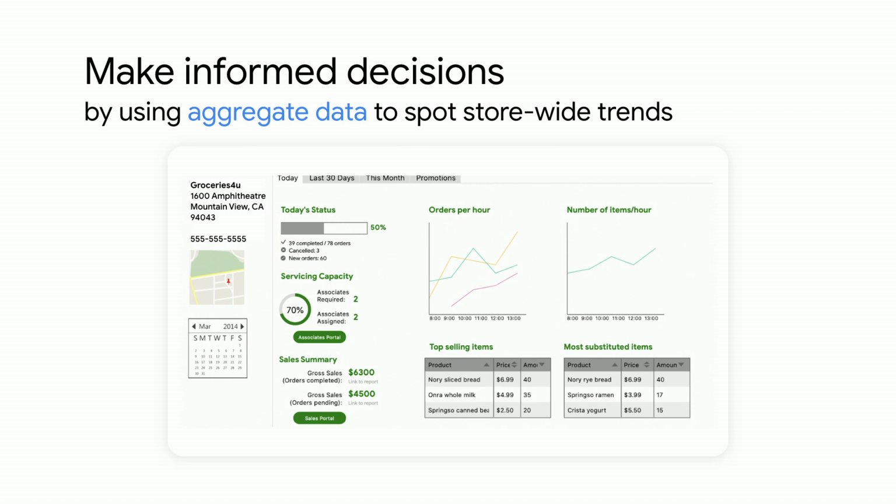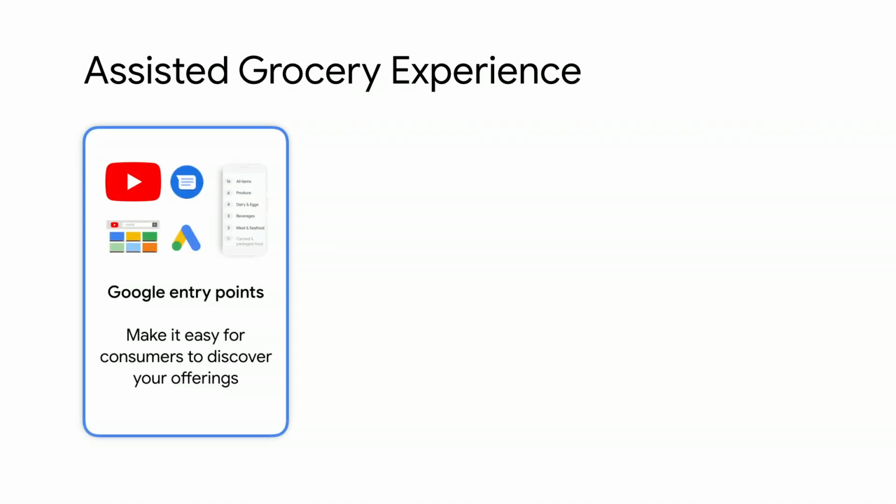By combining data from various sources like this, the store manager can make informed decisions for things like scheduling or inventory, leading to more satisfied customers, lower wait times, and fewer out-of-stock alerts. With this assisted grocery experience, Remy was able to go from watching a YouTube video of a recipe that he liked to picking up his groceries in a seamless shopping experience.